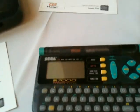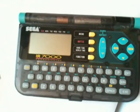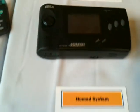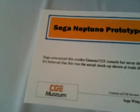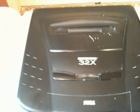Which I really don't know what this one here is, guys. Kind of throws me off what this is really. Of course, we got the Nomad and the Sega Neptune prototype, which was supposed to be the Genesis and 32X put together. Of course, it says Genesis 32X, but they wanted to call it the Sega Neptune. And that's what it looks like. It looks like a bigger version, really, of the Sega Genesis Model 3.